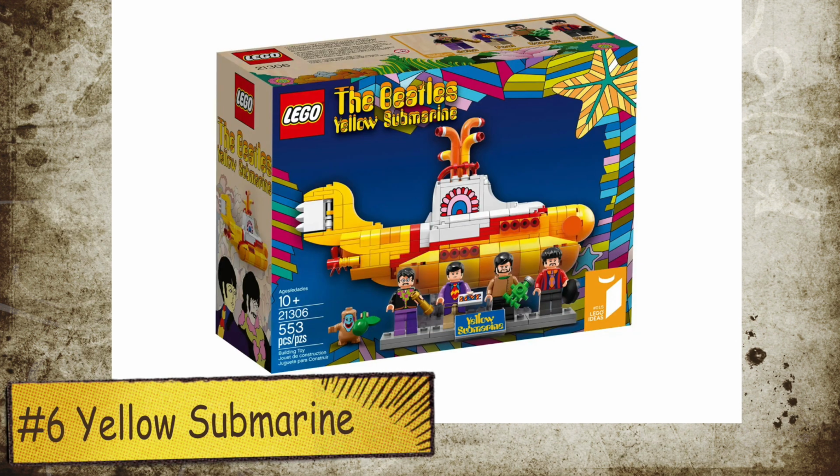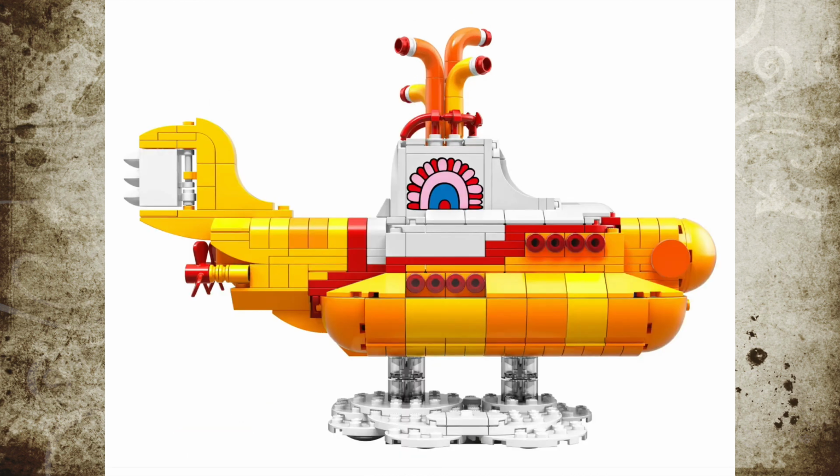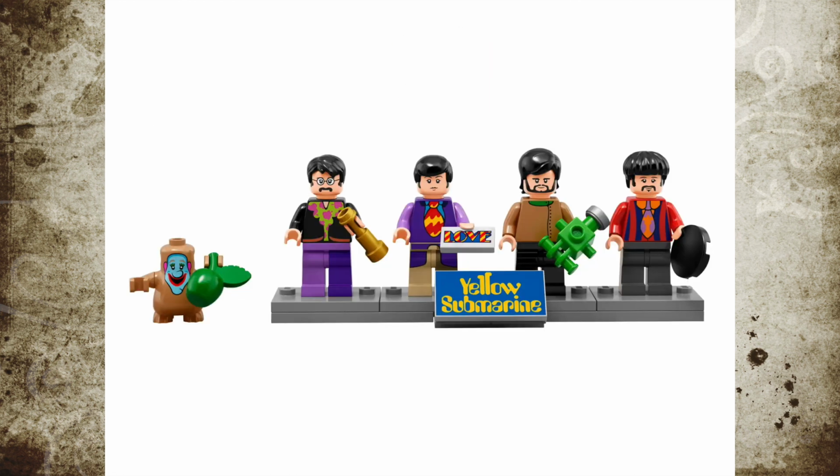Number 6, one of my favorite bands of all time. There's not a lot of music stuff going on in LEGOs. I feel like that's a wasted opportunity, but the Yellow Submarine. I love the Beatles. The music is great, the style is great, and this set looks really neat. Yellow Submarine looks like it'll be a nice small display with all the Fab Four in their crazy get-ups from the 60s.